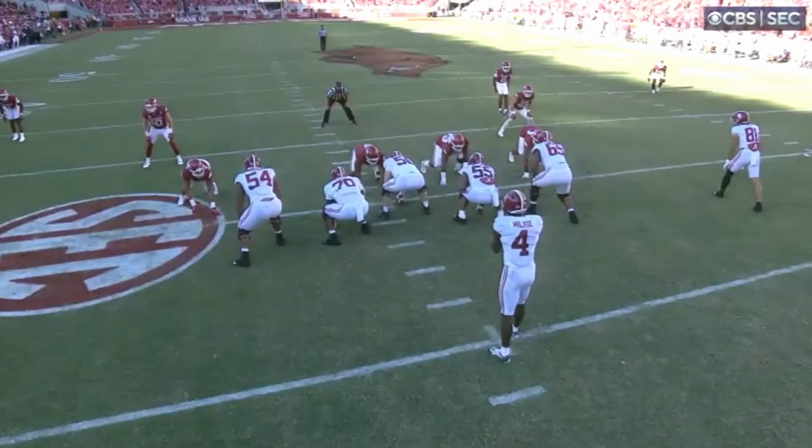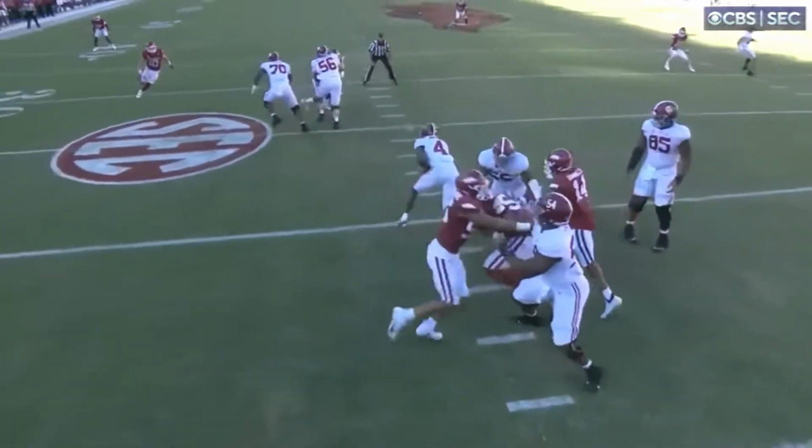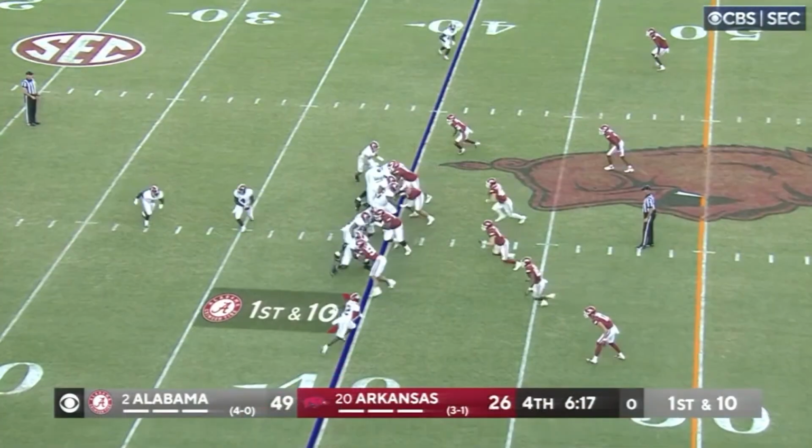I don't know if it was a bad snap or he just took his eyes off it. It was kind of fast, right? Yeah. Got to him quick and handled it, but as you said, for nothing basically.